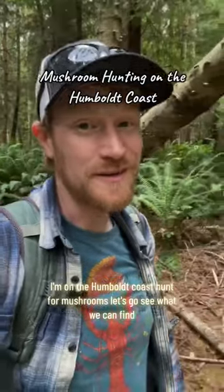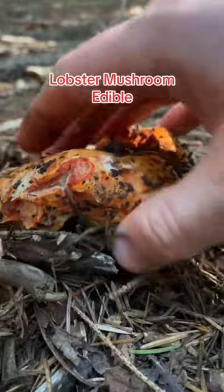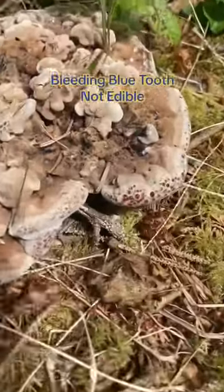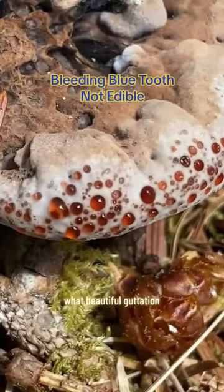I'm out on the Humboldt Coast hunting for mushrooms. Let's go see what we can find. Ooh, yeah. Whoa, look at that height. Now I'm, holy cow, what beautiful coloration.